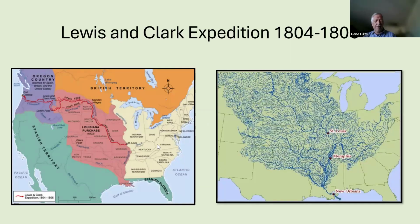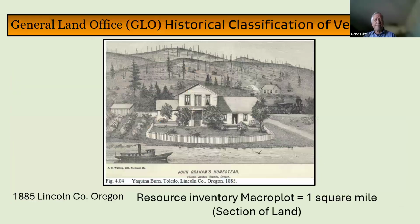So here's the trail. They always lay out that Lewis and Clark expedition like they didn't have very many choices, but certainly they had lots of choices on the way as they went through the Mississippi watershed, Missouri watershed, and then on over into the Snake River and the Columbia River. GLO officers, one of the artist renditions of a place in Oregon: the shipping, the railroad, the river, the burnt out forest in the background.